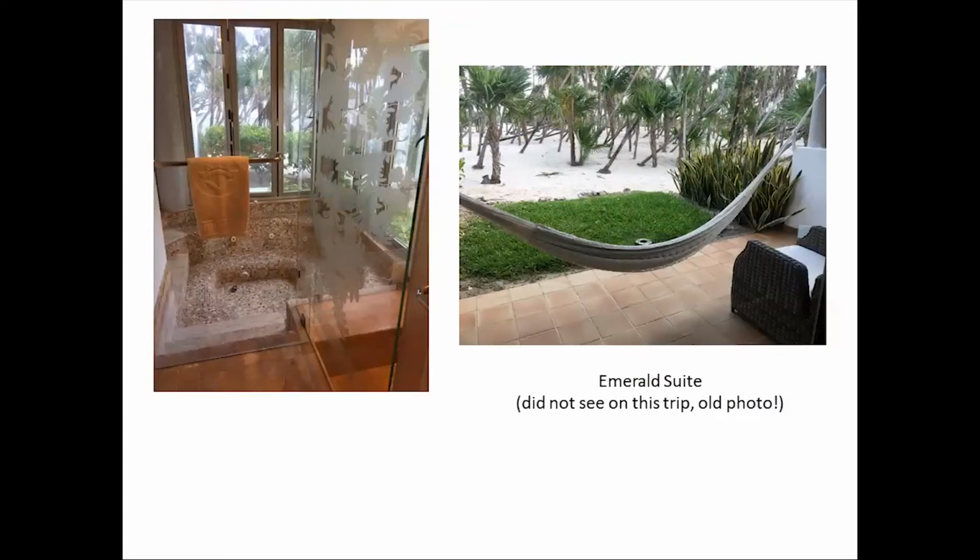And then we didn't see it on this trip, but I do have these old pictures saved. The Emerald Suite is probably the most popular room on these properties. It's located closest to the beach. They call it Emerald Suite Oceanfront. So I wanted to show you that right-hand picture. That's what they're calling Oceanfront. So I don't think it's technically Oceanfront. This is more beachfront. Again, these are the lower level Emerald Suites.